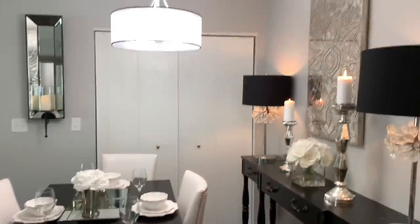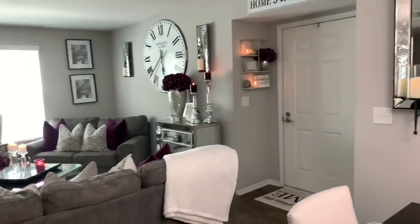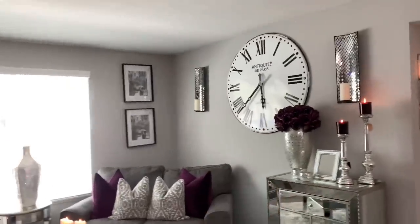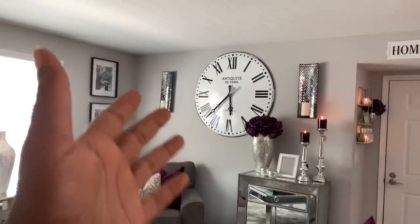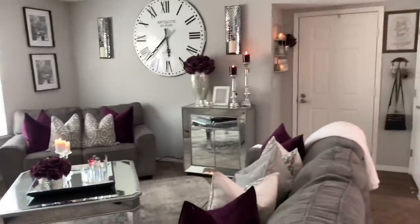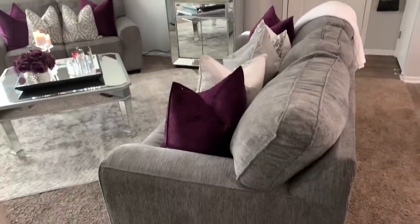And that's it, you guys. See, I didn't go and spend that much money. Remember, I told you that I was looking for a painting, or a piece of artwork to go on this wall right here. And I'm like, instead of spending $300 for that painting, why not just bring in the clock and then put the two things on the side of it to fill up that wall? I mean, the painting was amazing. It's beautiful, but I could spend that money on something else.